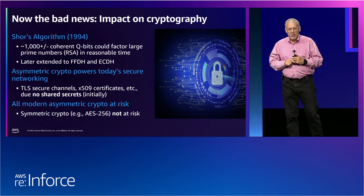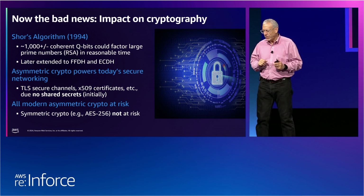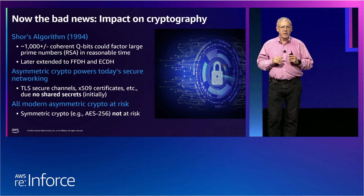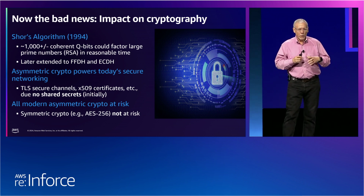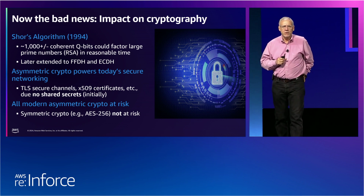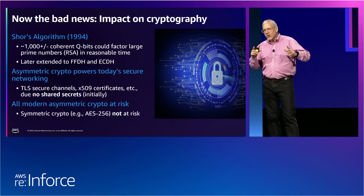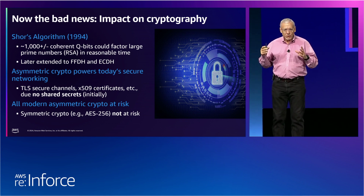So it's important to note, however, sometimes I work a lot with policy people and various people in government and regulators. And the word has sort of got out, oh, watch out, the future is at risk because of quantum computers and cryptography is broken. That's not true. Symmetric cryptography is relatively safe.